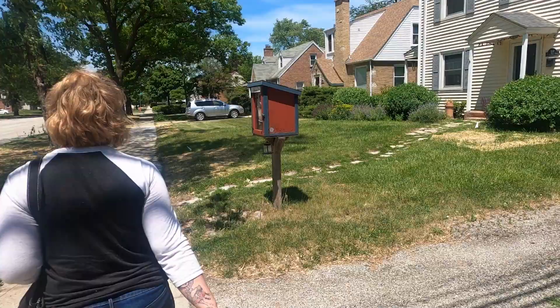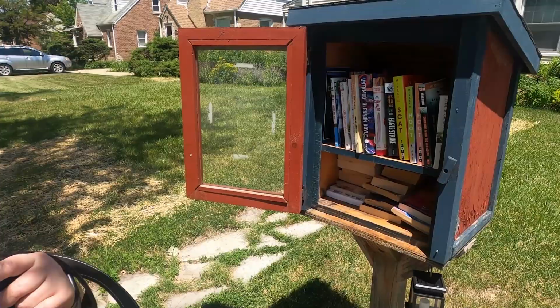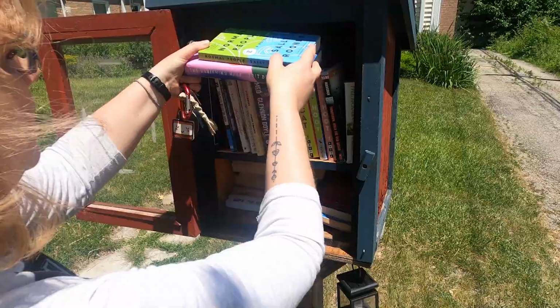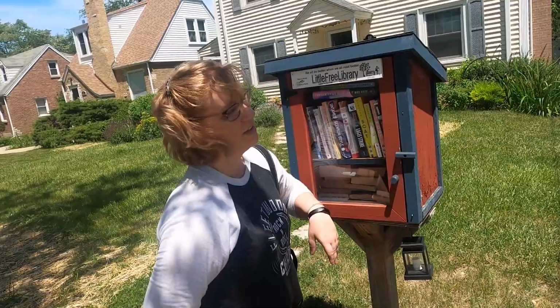Okay, let's go. This whole thing's very cute. All right, so I am going to leave Normal People and The Vanishing Path. Let's go eat.